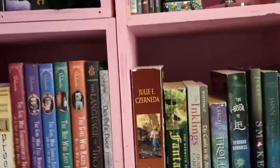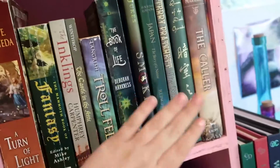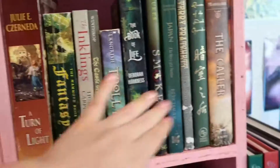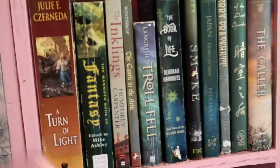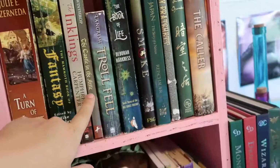This, I guess, is the first one that I started arranging because I found a bunch of really pretty green books. So I decided this would be the green and brown shelf. So we got some brown here and a lot of green, so it's like a foresty sort of thing. And I have read this one and this one and this one.